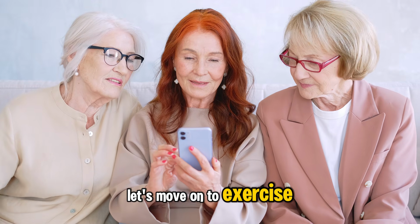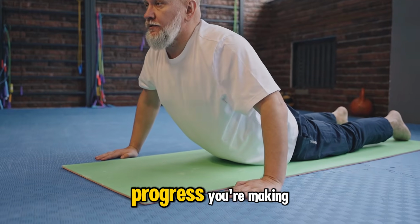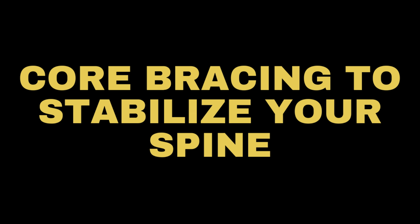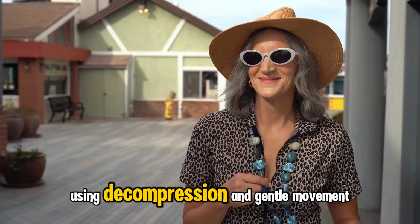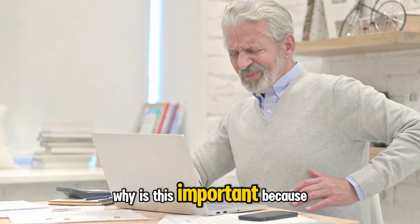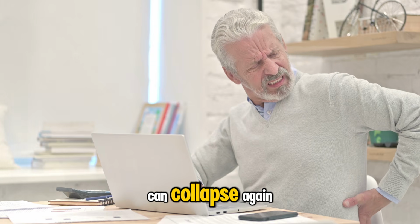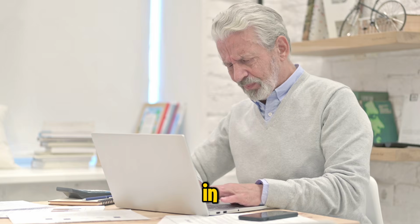Let's move on to Exercise 3, a core strengthening movement that helps lock in the progress you're making so the pain doesn't come back. Exercise 3, core bracing to stabilize your spine. Now that you've relieved pressure from your sciatic nerve using decompression and gentle movement, it's time to strengthen the muscles that hold your spine in place. Why is this important? Because without stability, the space we've just created in your lower back can collapse again, bringing the pain right back. That's where core bracing comes in.